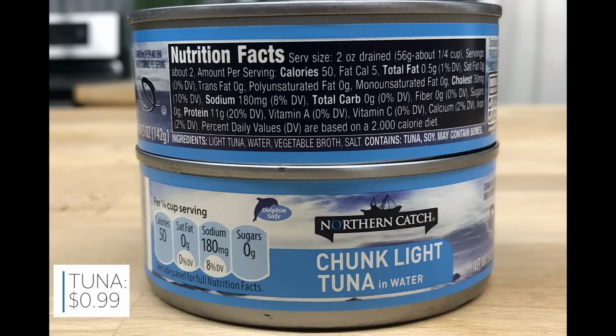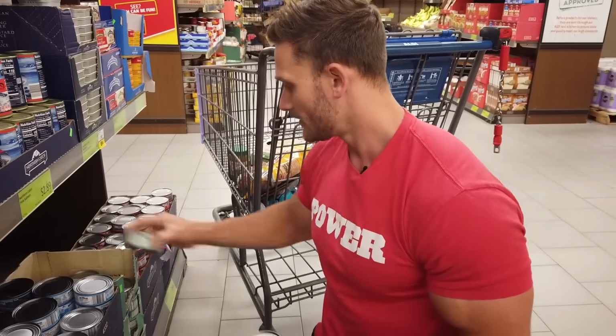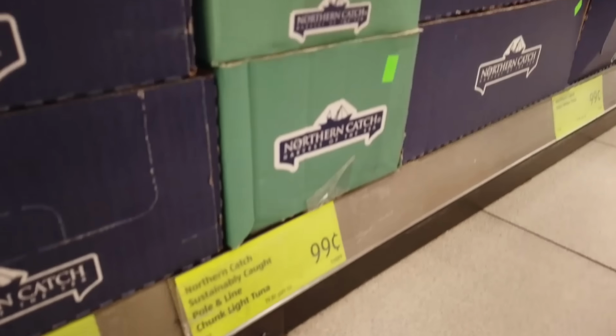The other thing you can do is go with skipjack, and skipjack is really good because it's much more sustainably caught. So I'm going to grab some skipjack. And this is perfect. So now I've got lunch food. I mean, I've got my dinner, I've got my lunch if I wanted to make a tuna salad. I may need to find some mayonnaise. I might have walked past it earlier.